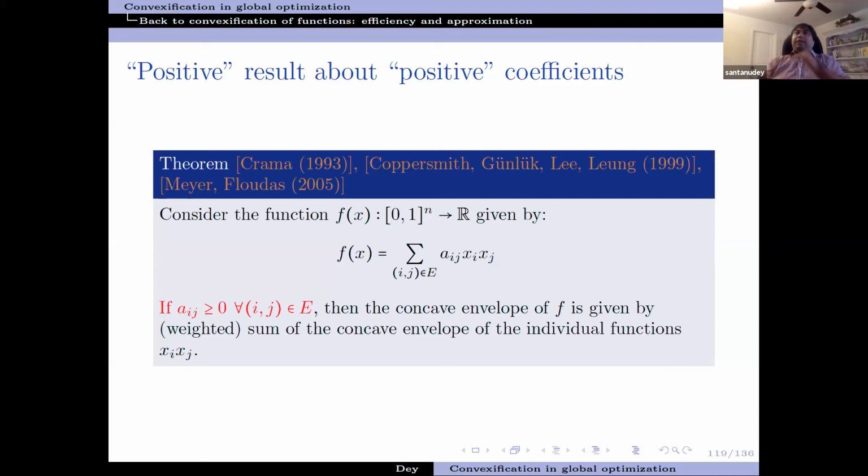Okay, so let me repeat it again. In order to find the concave envelope of this exactly, what I would have to do is basically look at the 2 to the n extreme points of this box. But if the data is non-negative, then it turns out I can get this concave envelope.